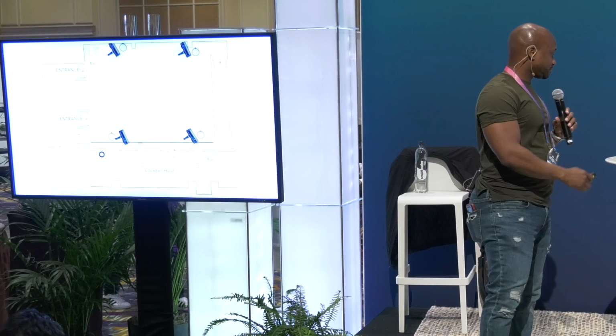But this is what that lighting pattern would look like, right? So it's literally just a diagonal zigzag pattern across the entire room. So again, no matter where I am, I have those highlights, I have those shadows, and it enables me to be able to create drama in all of the photos throughout the entire reception.